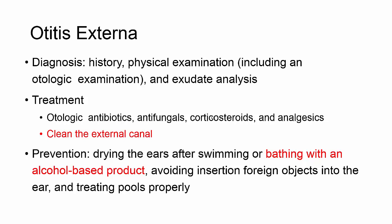Treatment, we want to put antibiotics or antifungals. We also may need to use corticosteroids, painkillers. We want to clean the external ear canal. One way to do this, guys, is to bathe it with alcohol-based products. The alcohol can help dry up any water that's in there. But also you have to be really careful too.